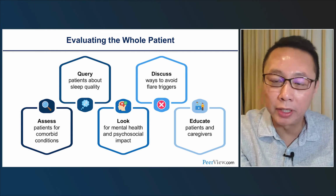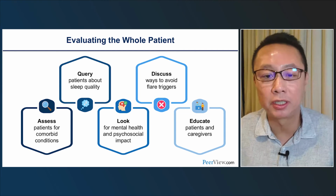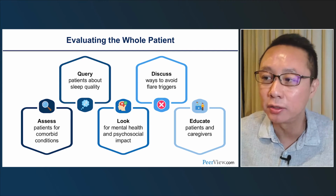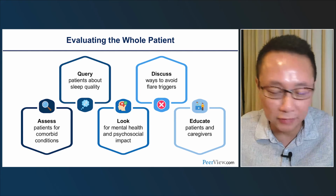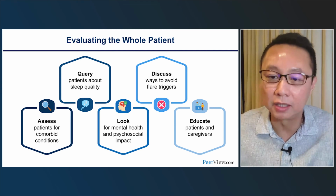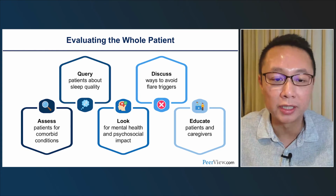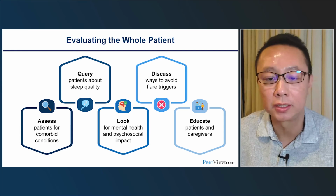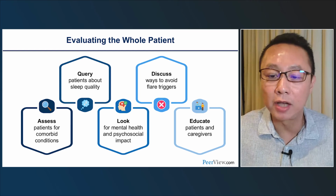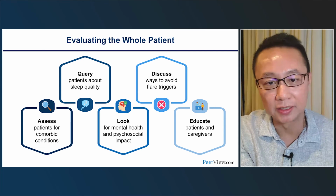So we really want to evaluate the whole patient, and this slide tells us that we really have to ask patients about their sleep quality, about their quality of life, and discuss ways to avoid flares and triggers. We see a lot of patients who still come in contact with dusty environments. And in Singapore, where I practice, we see a lot of patients with a lot of stress. So we have to try to discuss some of these triggers and to avoid or minimize them. We really want to assess patients for comorbid conditions as well. And we really want to look for mental health issues, psychosocial impact, and finally, really to educate patients as well as their caregivers on the proper treatment of atopic dermatitis.